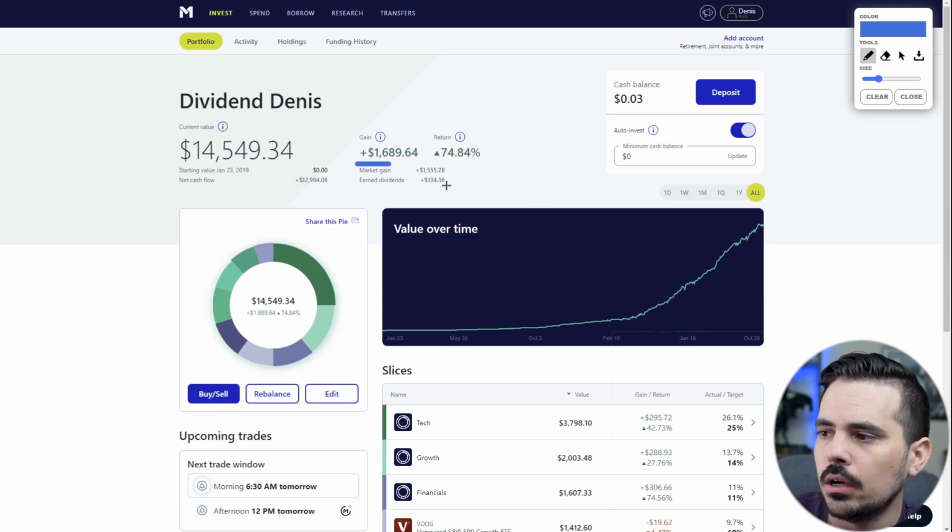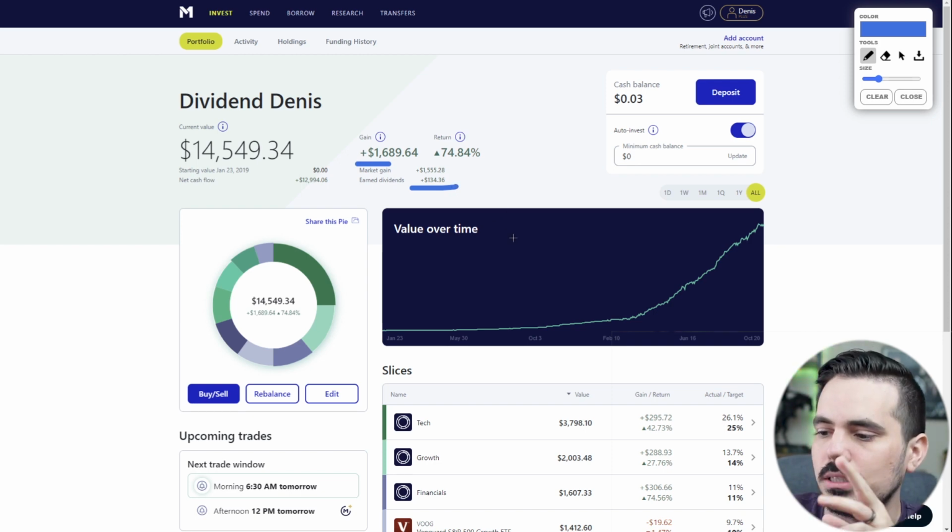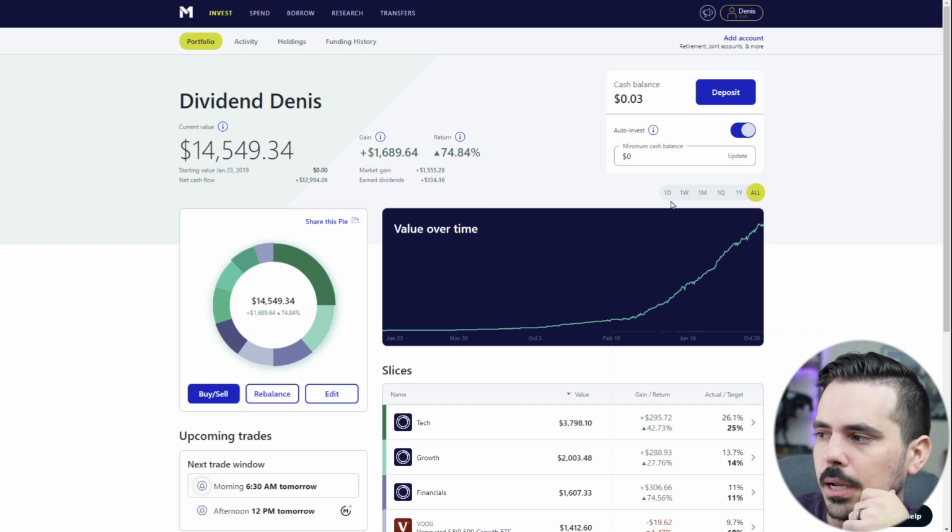So far, you could see out of that $1,600 in gains, $134.36 has been dividends. Now, I do love dividends, but I also am not hyper focused on dividends because of my age. I'm also trying to build up some growth on the portfolio, and we'll break into that here in a little bit with some of the different sectors that I have so we can see everything in total. So that's, of course, in the overall time period.